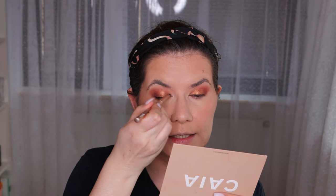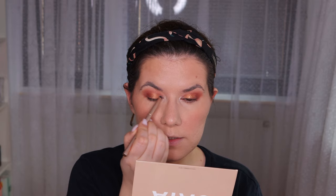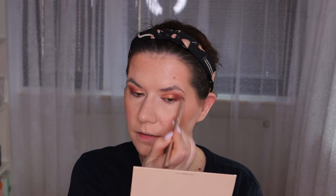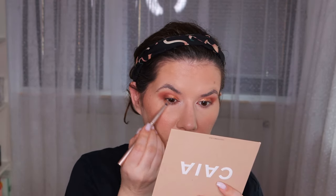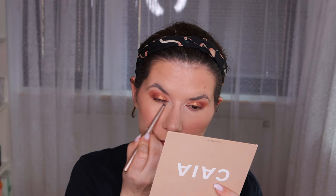I'm going to clean the small brush from Caia Cosmetics. I just want to use their brushes today for the eyes. I am going to take this brush again that I cleaned and go into this white shade here in the center of my eye, like this. See how easy it is to use this. Magic on the eyes. With the same, I'm going to go to the Stockholm down here and just blend it. And I want to use different colors just so you can see.